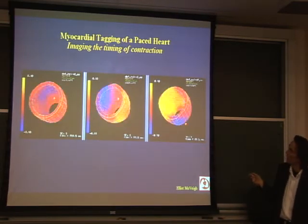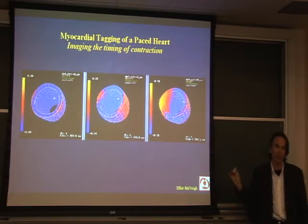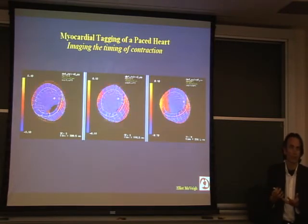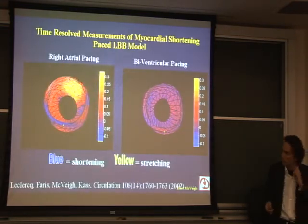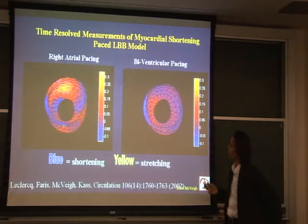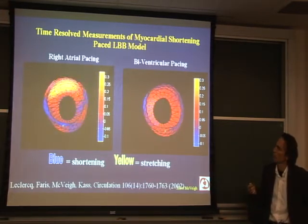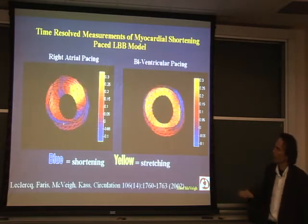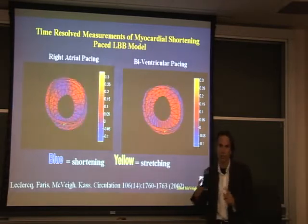You move the pacer over here to inside the right ventricle right here. It's the same pattern, just a different origin of activation. So you can precisely measure the progression of the mechanics of the heart, the asynchronous activation. This has been used to considerable effect and benefit when looking at people and evaluating for CRT, which is a type of therapy in which you basically want to resynchronize the heart by pacing.